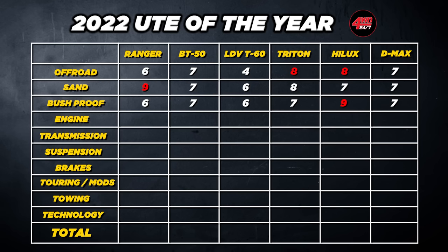So, the Hilux gets top marks for being bushproof. The Triton gets a pass. The BT50 and D-MAX lose a point. And the Ranger and LDV fall behind in this category.